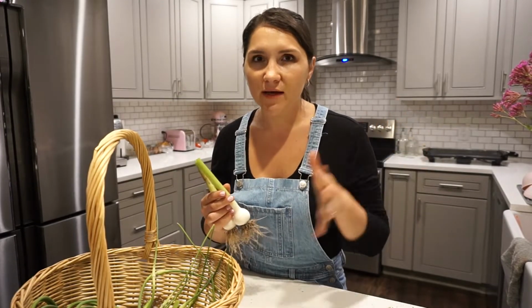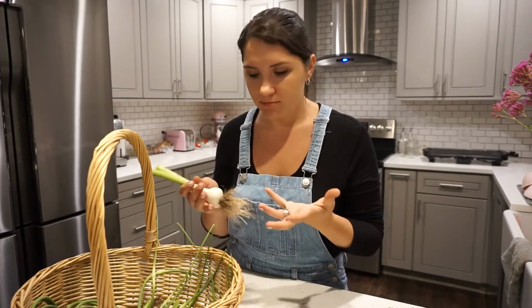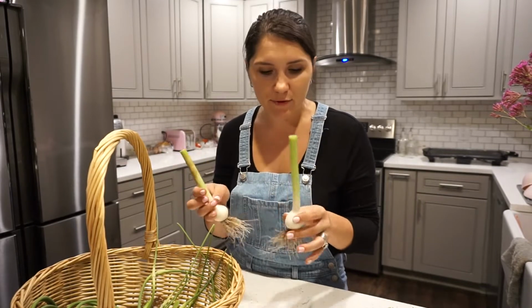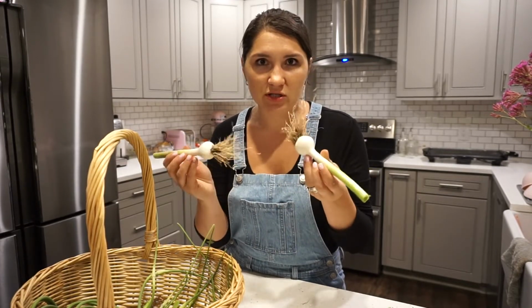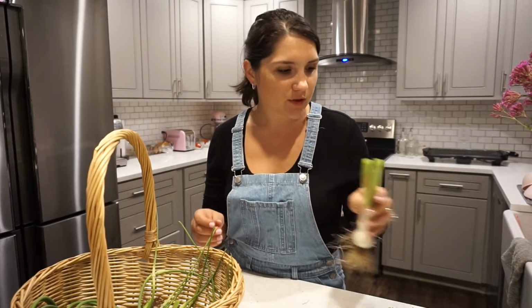If anything, I'll use that Espoma garden fertilizer that I have. Is that what it's called? And just sprinkle that in and kind of scratch it into the soil and see if that'll help bulk them up a little bit. Bulb them up, I don't know what it's called. But I will just chop these up for cooking probably tomorrow or the day after. But they smell so good.